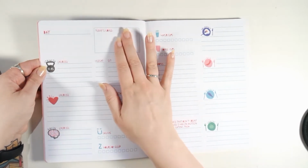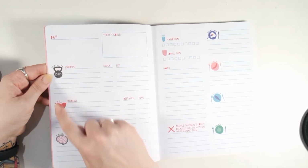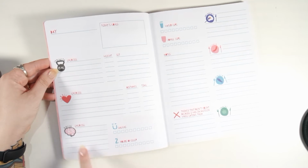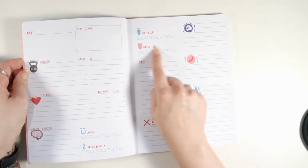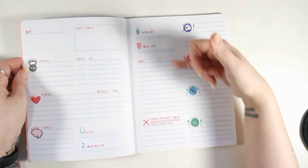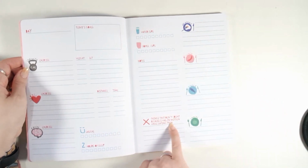So we have day, today's goal, exercise, weight sets. So this is for strength, this is for cardio, for brain. I like this one. I do this one. Then we have check marks for laughs, how many hours of sleep you got, how much water you drank, how much coffee you had, breakfast, lunch, dinner and snacks, a section for notes. Things that I don't count because I was in motion while eating them.